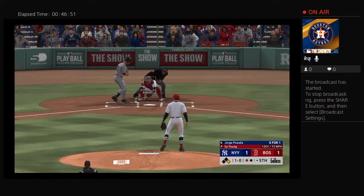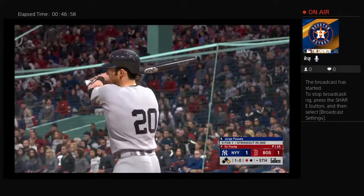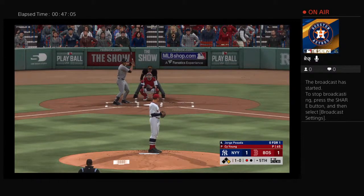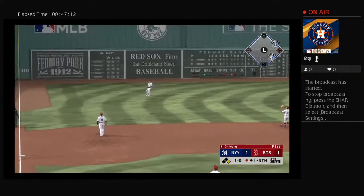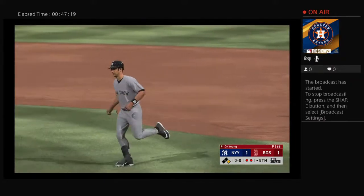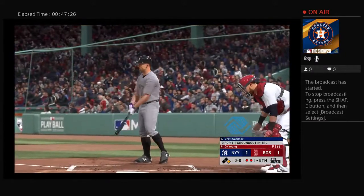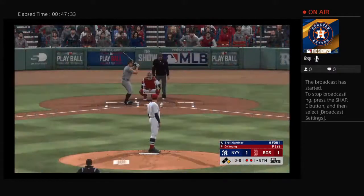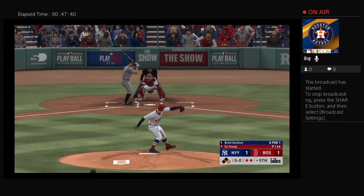Stepping in now, Jorge Posada. Can't find the zone there as he lays off the breaking ball. First time up, he went down looking. In the air out to left. Martinez comes on now and puts it away for the second out of the inning. The left fielder, number 11, Brett Gardner. Here's Brett Gardner now. First pitch on its way.